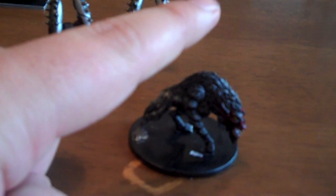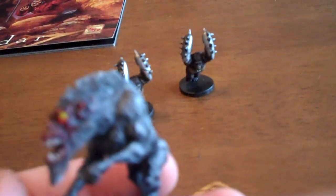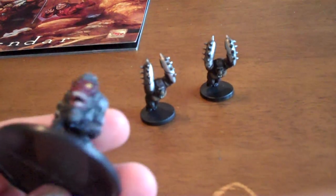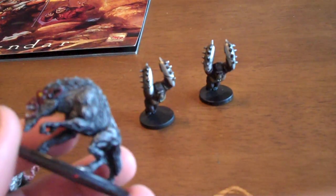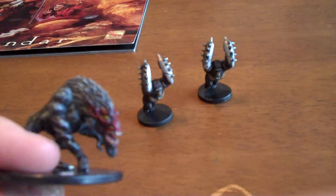The good thing about him, like I said, is he could be a leader for a small group of kobolds or goblins, something similar, since that's who they generally run with. The detail on him is fairly good. Like I said, a lot of the DDM miniatures I'm not really that excited about. This was a fairly decent one, so I was kind of happy to see him at the store last night.